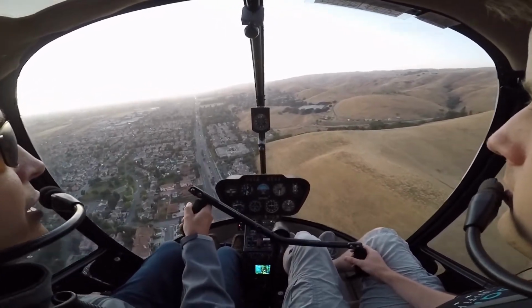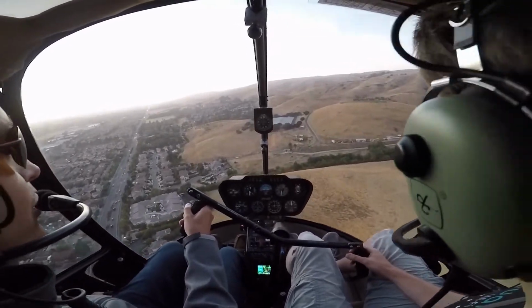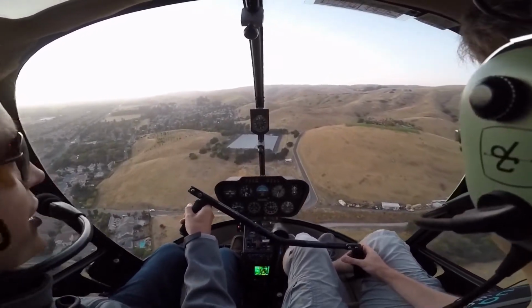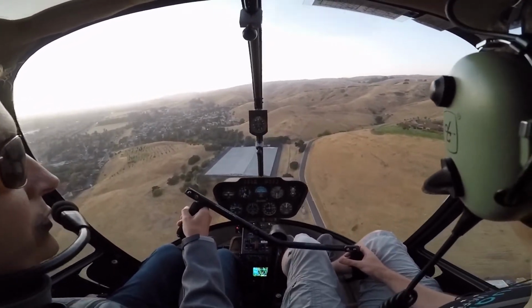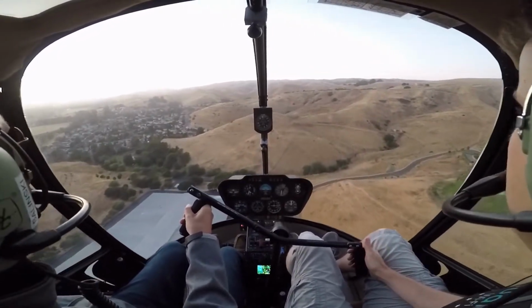So we can fly over these hills. We're going to see if there's anybody hiking over here. There's a lot of paths. We're not going to try to be too much of a pain in the butt to the neighbors. That's a nice big house there though. There are some animals. Yeah, there's a lot of cows.